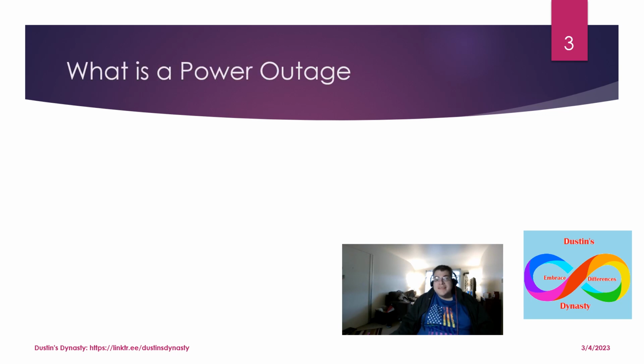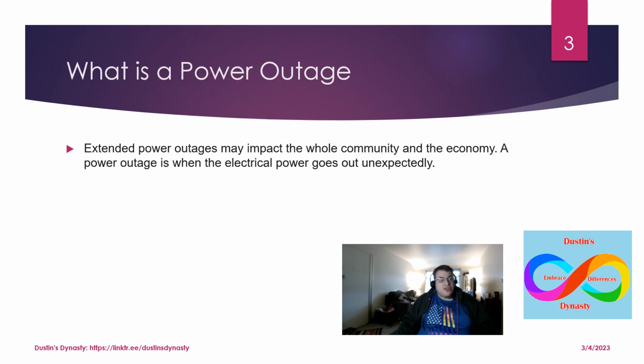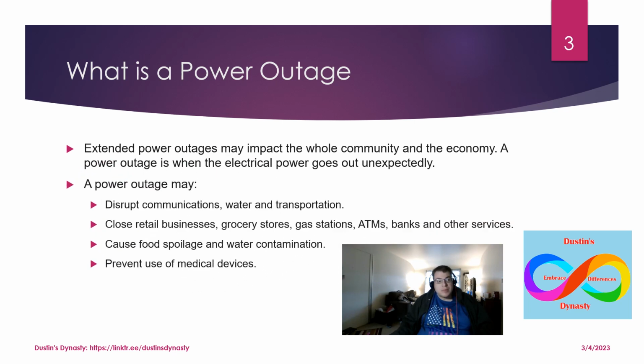So what is a power outage? A power outage may impact the whole community and economy. A power outage is when power goes out unexpectedly. It may disrupt communication, water, and transportation. Not everybody, some people have water, some people, transportation's easy, and sometimes these days, it disconnects communications. It can close retail businesses.